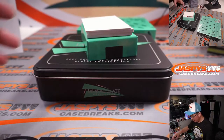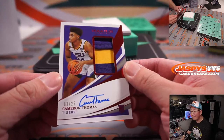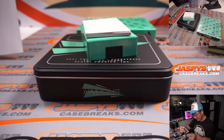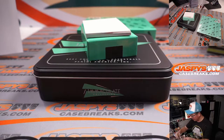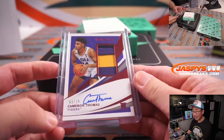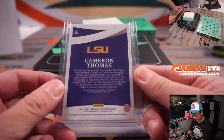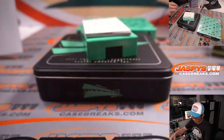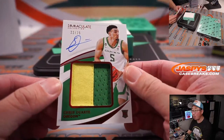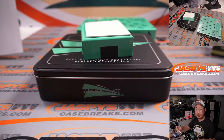The Kings guard, Davion Mitchell. We've got Cameron Thomas, 3 out of 25. Nice purple and gold there. He's got some decent penmanship here for a rook. Right? Boston could learn from this. Steve with the number 3. And we got 22 out of 25, Chris Duarte, RPA. That'll be for Chris Hansen.